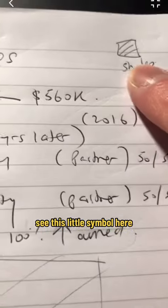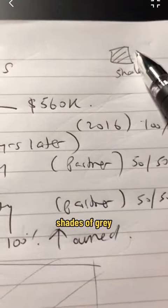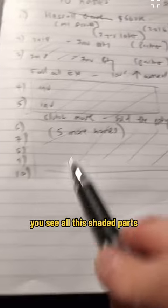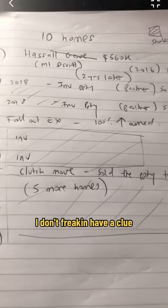See this little symbol here in terms of my visual diagram that you've just been witnessing for the whole entire video? This stands for shades of grey, or should I say 50 shades of Mount Druitt. You see all these shaded parts? It means I don't know what and where the property is, how much it is. I don't have a clue.